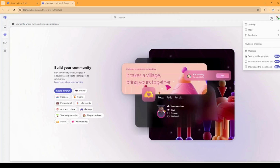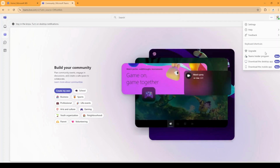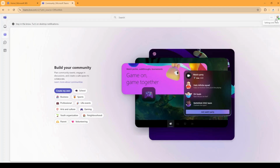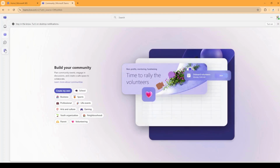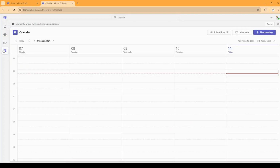Also, it's important to note that you can download Teams on your desktop, or you can actually download it on your mobile application so that it's synchronized across the board. You're always available for your clients or customers, and you can respond to messages very instantly.